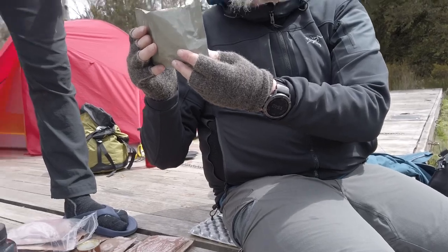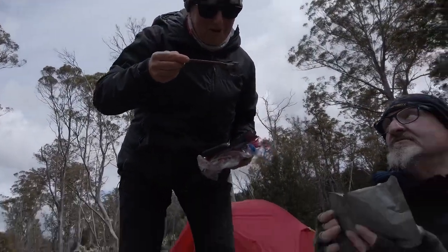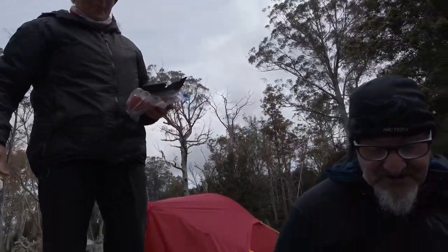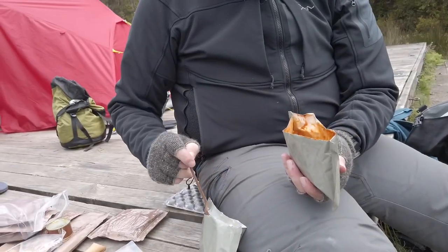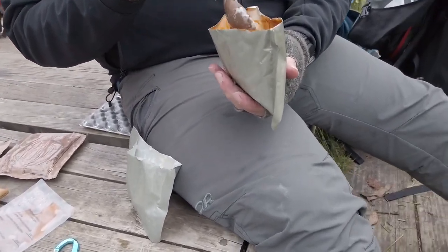Vegetarians can eat the mashed potato. They come from vegetarian spuds. Vegan friendly. Oh well. If it's vegan friendly, it's got to be good. So what was the other mashed potato? That's the American one. Did I have the Aussie Army one? No, that's the Australian Army one.